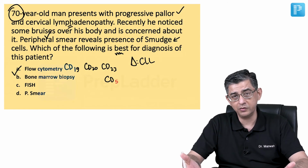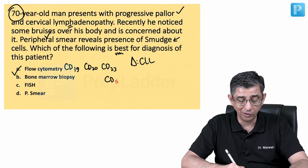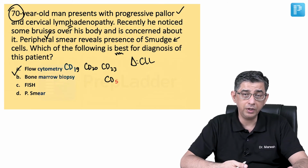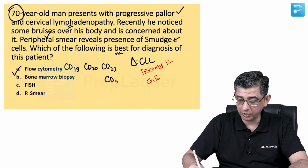If you listen to the discussion of CLL, I've highlighted the investigational choices: flow cytometry, and not a bone marrow per se, primarily because with bone marrow you are not going to quantify. And why not FISH? Because there are so many chromosomal abnormalities related to CLL. It could be 17p. Let me just write down the chromosomal associations. You can have a trisomy 12. You could have defects related to chromosome number 13.